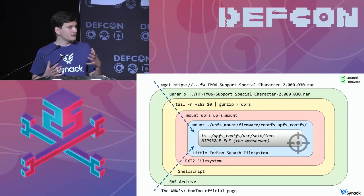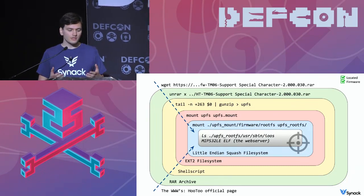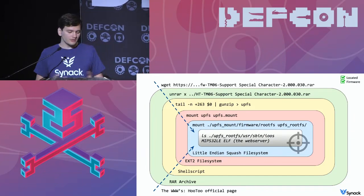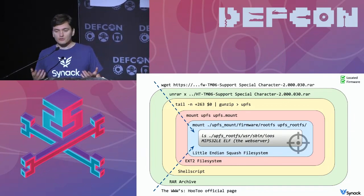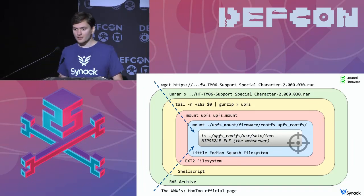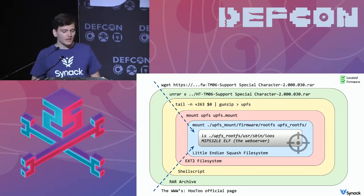Then I turned on the device itself, and I decided to start reverse engineering it. First, I downloaded the firmware from the HooToo main page, and that was easy. You just click download. It turned out to be a raw archive, which you can just extract, and what you get back is a shell script. And at the bottom of the shell script, there is a file system attached. It was gzip compressed, but that's trivial.